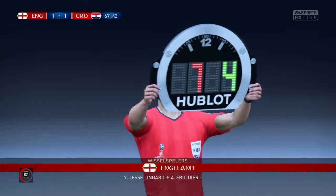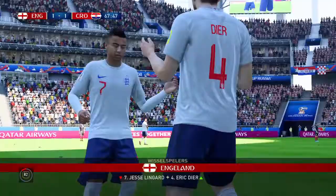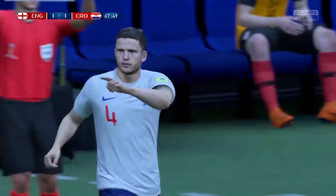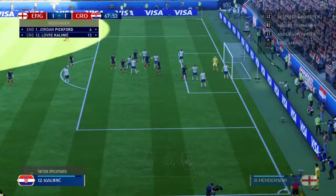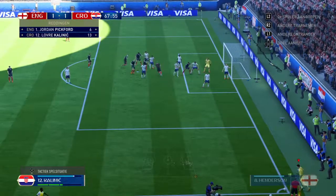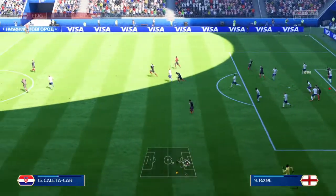Well, this is where substitutes are important. Who and when. Oh. He's put in the corner. That's a good block. And they get it away.